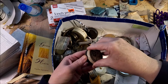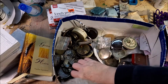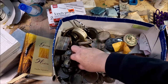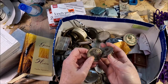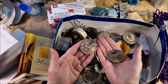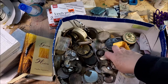Now, let's see what's in here. Oh, watch pieces. I can just see some really cool stuff. So there's little tins in here that have stuff in them. I have not, like I said, gone through this. Okay, these are watch parts. Whether or not I can get them apart is the next thing, but they're fabulous little bits to take apart and use in journals.